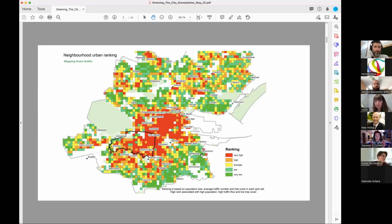Here, the red is talking about high rank. High rank is associated with high population, high traffic flow, and low tree cover. And all the red is within the canal boundaries.